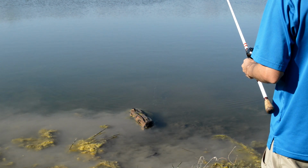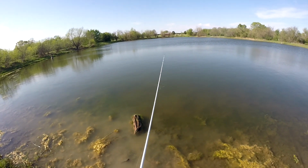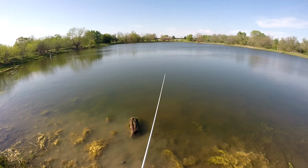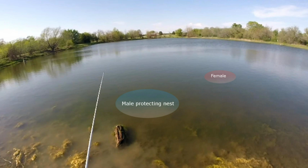So let me set up the situation here first. These are all males in this video, and this is earlier in the spawn, so the nests have been made. The males are actively and aggressively protecting their area just before they go to round up a female. So at one of the locations, I could actually see a female kind of sitting back a few feet away, just waiting for that male to come pick them up.